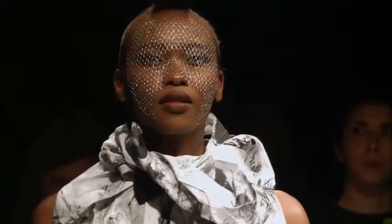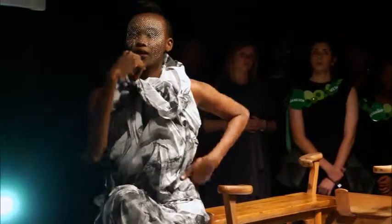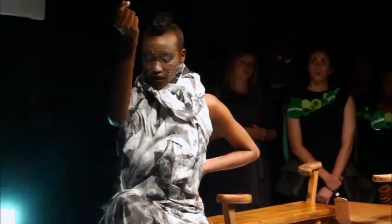In a normal fashion show, you see it in a flash. It walks past you, it's gone. This was more like, you can look, you can see the fabric, you can see the construction, you can see the texture, you can see the print, you can see the model. It's like a different way of interacting with us and fashion.